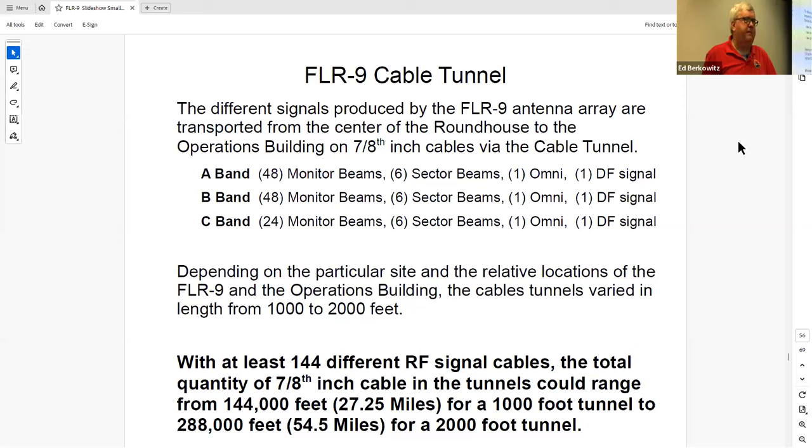Like I said, you got 48 beams on three different bands. You've also got monitor beams, sector beams, omnidirectional signals, and you've got the DF signal. They've got to go back to the ops building to be used. So there's a tunnel. The tunnel contains 160 different pieces of 7/8 inch hardline to take all 160 signals back. The tunnel's 1 to 2,000 feet long. That means there's 27 to 54 miles of 7/8 inch hardline in that tunnel to take everything back from the roundhouse building to the ops building.